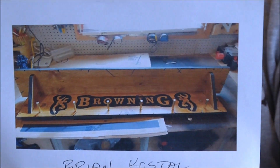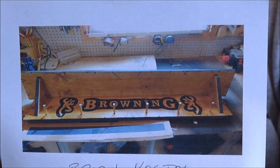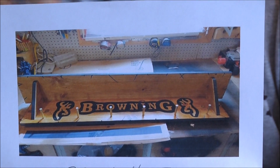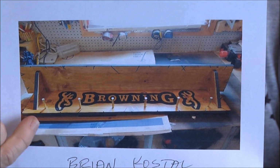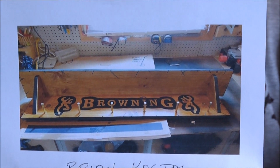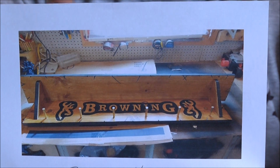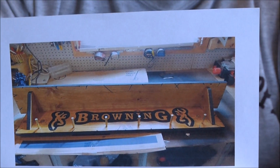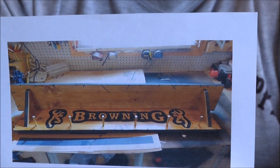Next, we have Brian Costello. Yes. Oh yeah, up in Canada. Now this one's a little bit different in the way the picture is. It's actually a shelf slash like a coat hanger that he put the little shaker pegs in, so it's setting down on its back. But I love the way he put the Browning logos in there. So that's another great niche. Get into things that include carving, routing on them. Could even make it personalized, and that would be a cool niche in itself.